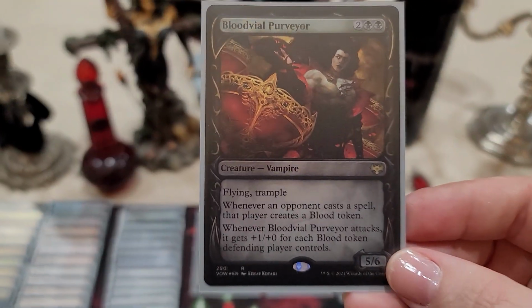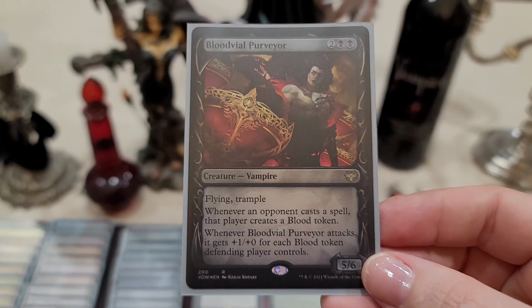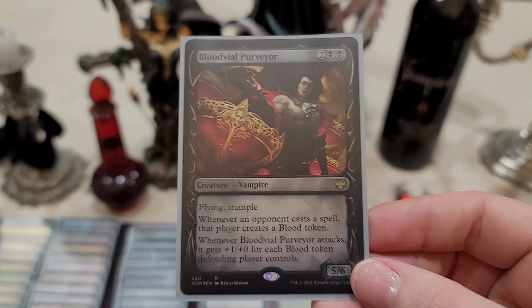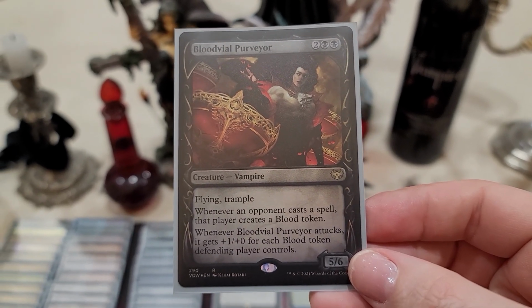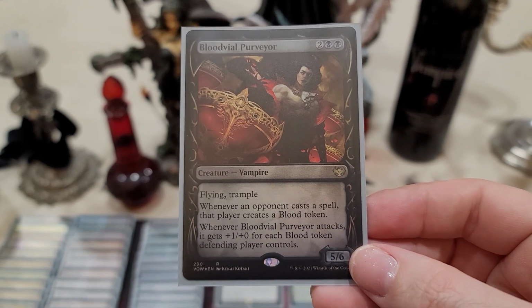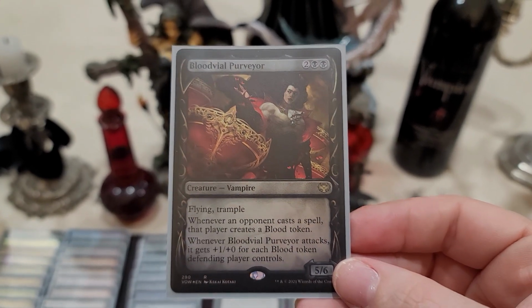Next we got is going to be Blood Vial Purveyor. It has flying and trample. Whenever an opponent casts a spell, that player creates a Blood token. Whenever Blood Vial Purveyor attacks, it gets +1/+0 for each Blood token defending player controls.